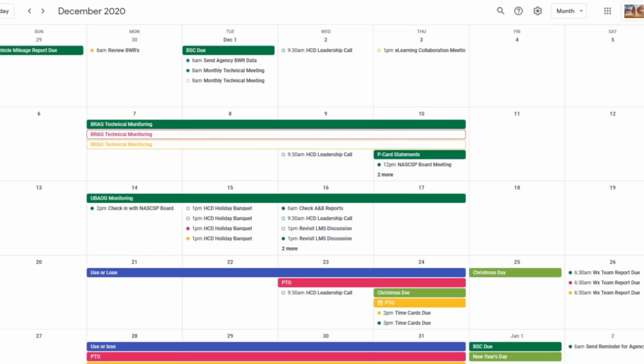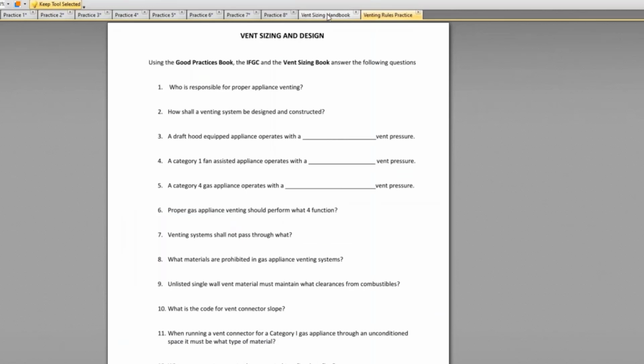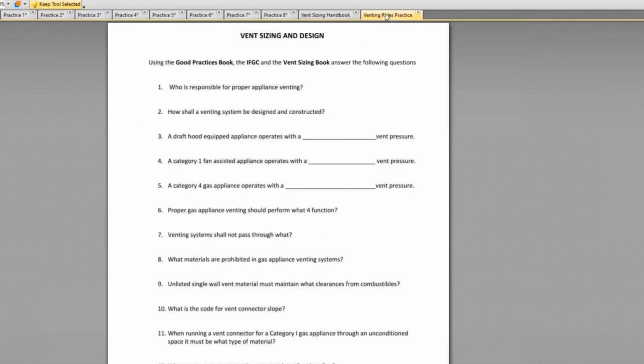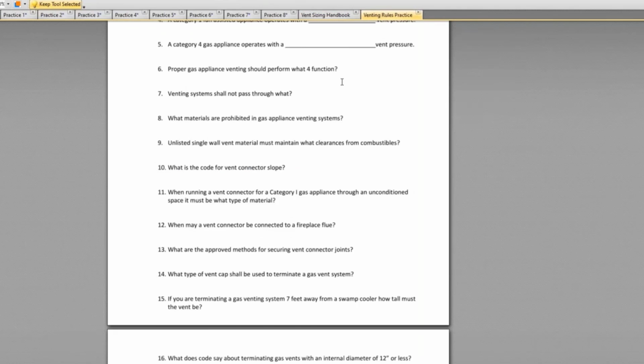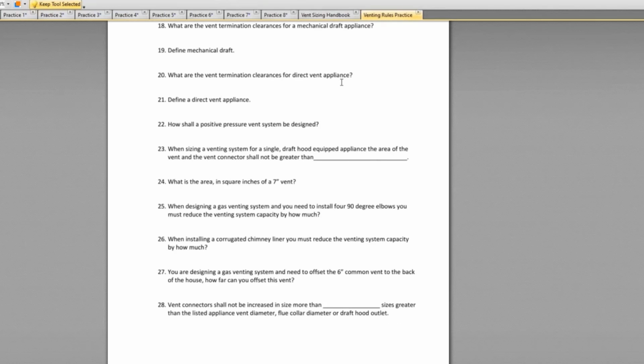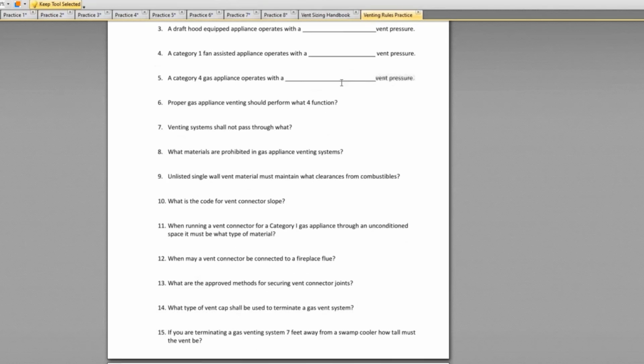So remember, your homework for then is to have read this vent sizing handbook at least to page 40. Feel free to read the whole thing if you want, but the pertinent information you need is up to page 40, and have this little practice exam finished with the answers and where you found the answers, okay?